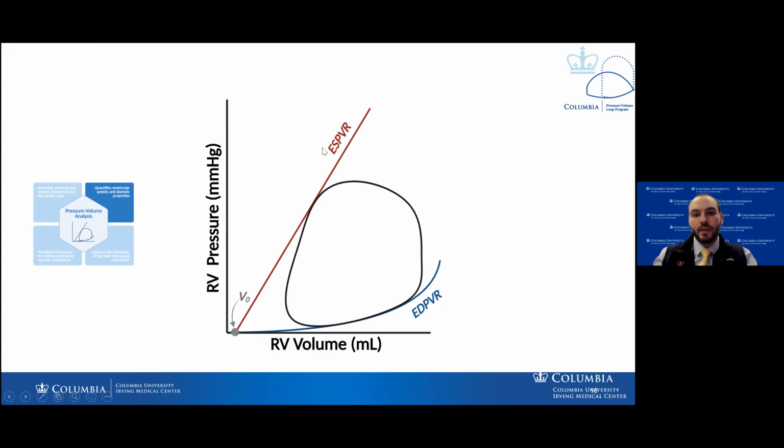And so the ESPVR, this end systolic pressure volume relationship, connects the V0 point and this point of peak elastance, right at the end of the ejection phase. And the slope of this ESPVR is called end systolic elastance, and that is the widely used surrogate of contractility, this load independent measure of ventricular systolic performance.